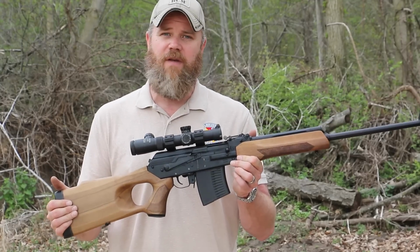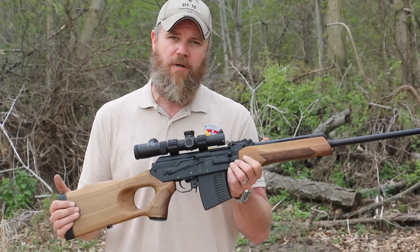So these should be available, and the prices of these rifles should be fairly consistent and not rising or climbing in value like the PSL is. The PSL, if you can find a real Romanian gun for $1,000, you're doing good. And when you get into SVDs, it's pretty much what anybody will pay for them.